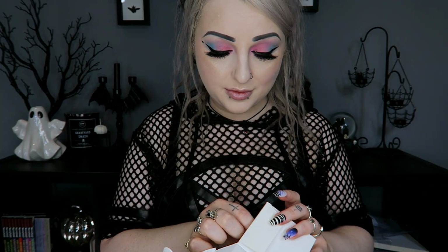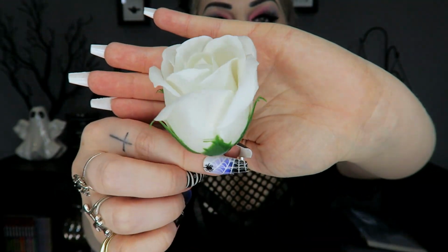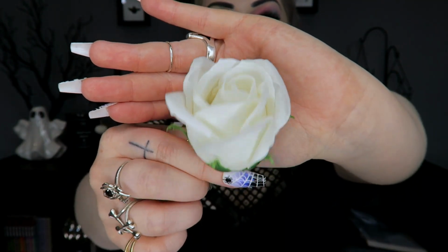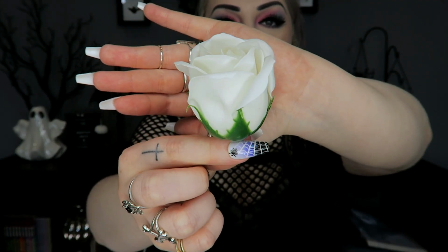Let's have a see. Wow, okay, so this is a very pretty soap. Hopefully I don't break it taking it out. That is insane. It literally looks just like a real life rose. And apparently this is soap. It smells like rose soap. It's super soft. I really don't want to break it, but you can see how soft it is. That's amazing. I love that. I've never seen one of those before. So that is our rose soap.